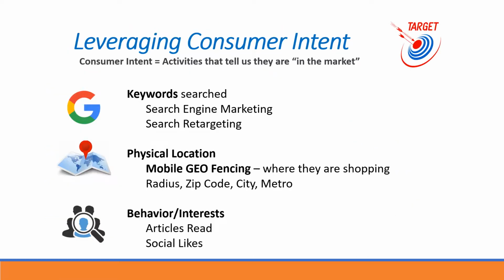See, it's all about consumer intent. As we move around the internet, we're leaving our digital footprints behind, and we can tell what consumers are in the market for based on these activities. Certainly, it's keywords searched, it's search retargeting, it's their physical location. Mobile geofencing is great for that. If I'm standing in a furniture showroom, guess what? I'm probably shopping for furniture. Other furniture dealers want to know that. And certainly their intent based on articles they're reading, social profiles they like, all tells us what they're interested in and in the market for.